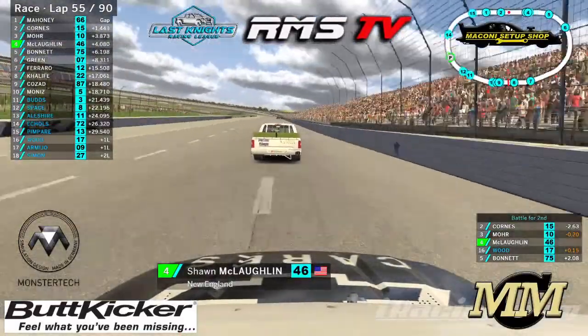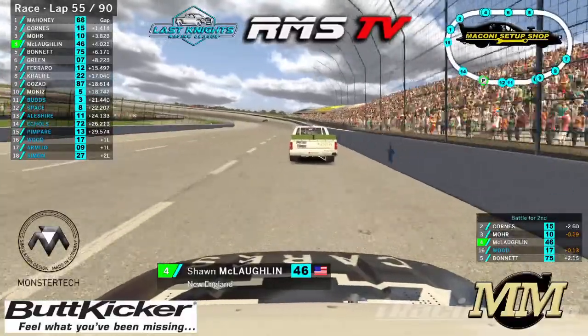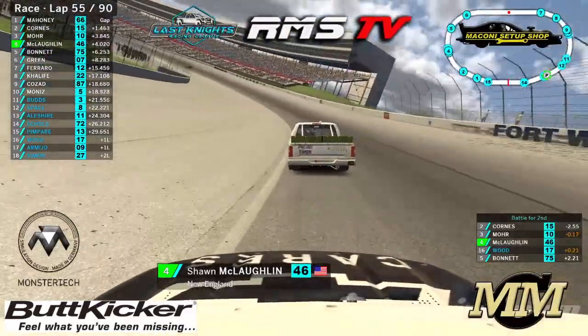We're 55 laps into this 90-lap event. These laps are clicking off rather fast. Man, you'd think they're at a short track as fast as these laps are clicking off here.